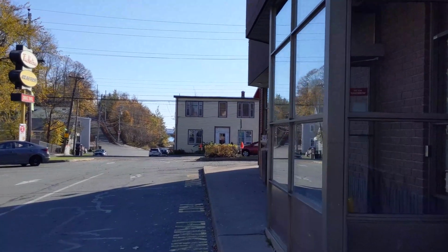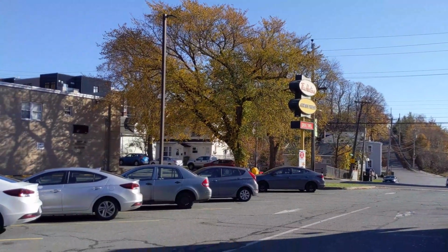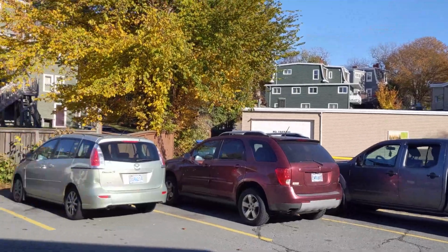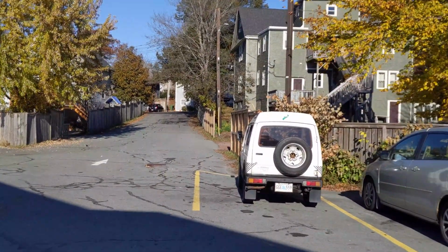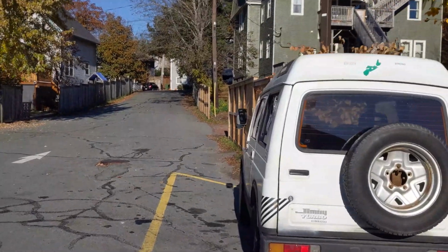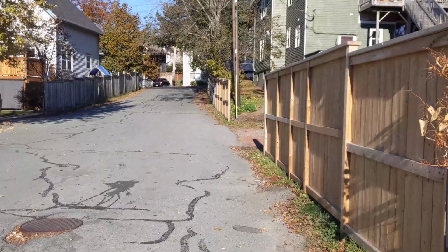All right, I am in front of Tim Hortons, and I'm just going to stop right here, and I'll restart it when I come out, okay? All right, I'm back. Same spot where I stopped. Just went into Tim Hortons and back out. We'll continue our little walk.